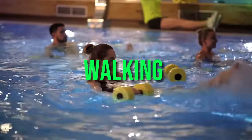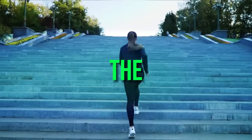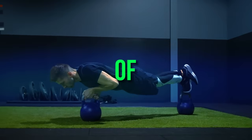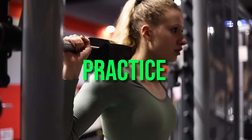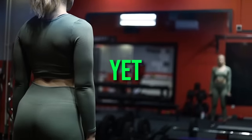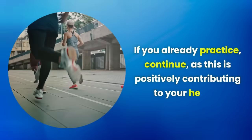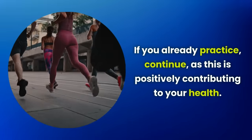In addition to walking, other options like water aerobics and running are also excellent. The important thing is not to limit the type of exercise, as this can discourage practice. Therefore, if you haven't started physical exercises yet, start now. If you already practice, continue, as this is positively contributing to your health.